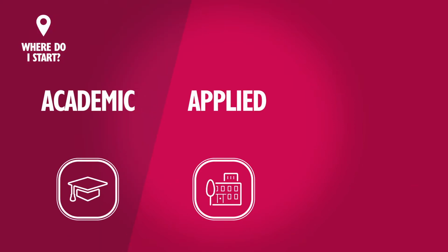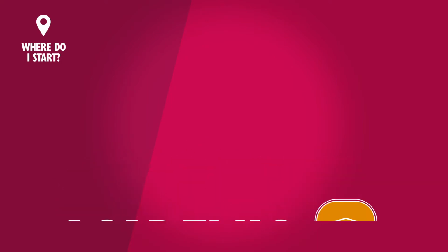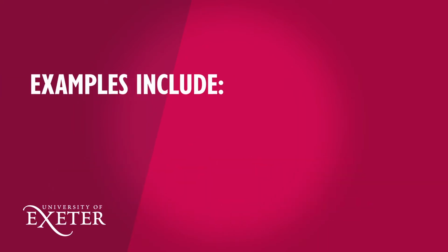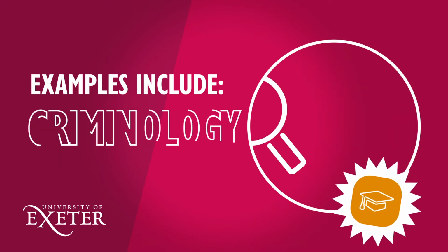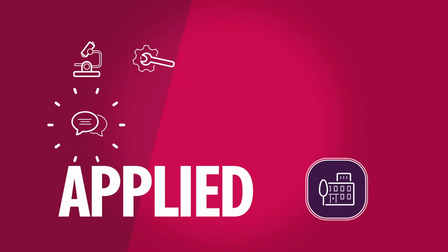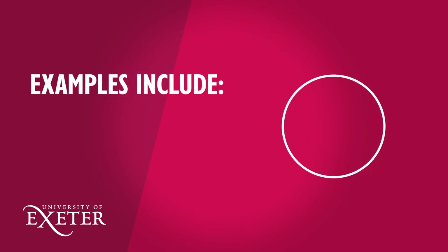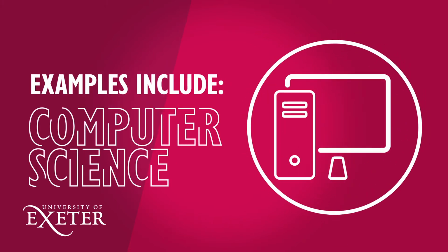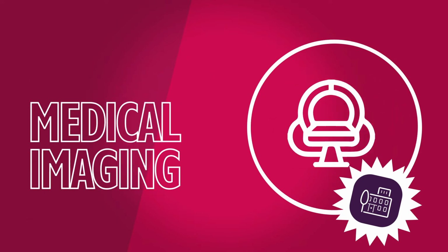Academic, applied, or vocational combined. Academic. Examples from the University of Exeter include History and Criminology. Applied courses are designed to prepare you for a career within a specific industry. Examples include computer science, sports science and medical imaging.